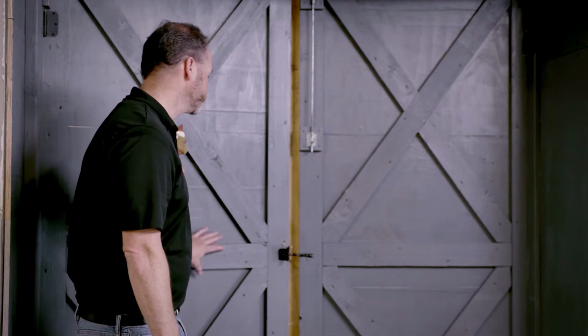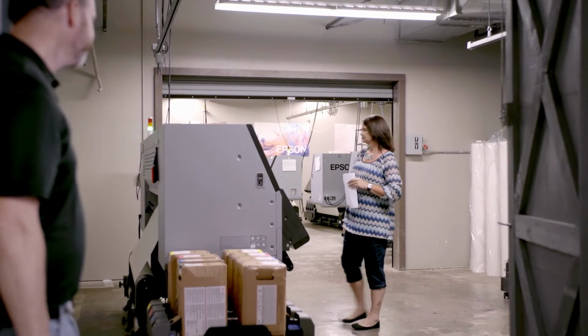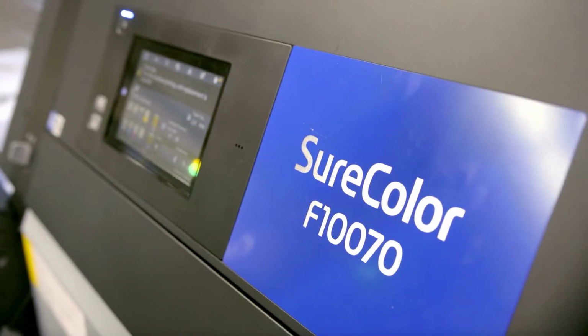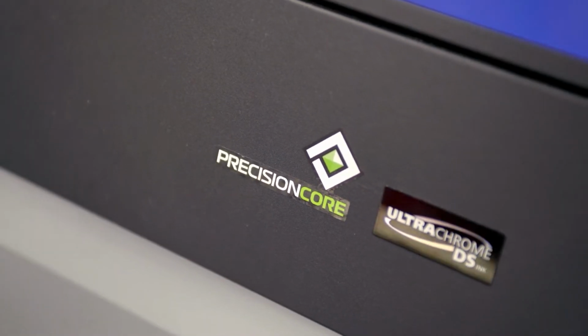The Epson room. We always say the slogan that we live and die by the print room. We have to make sure we have the best color quality and consistency out of the print room. Last December, we were able to install 8 SureColor F10070s within 2 weeks. One of the best things I love, they're very low, they're sleek, they don't have a big profile.